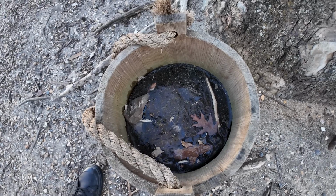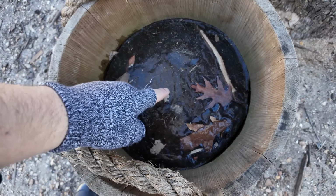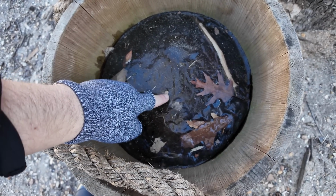And this should give you an idea of how cold it is. That's the horse's pail, and it's frozen solid.